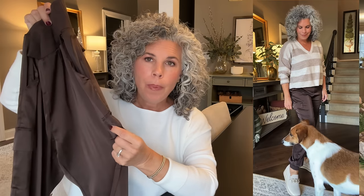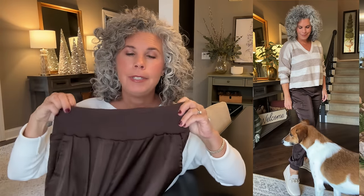Then my new favorite fashion item this year is these satin cargo joggers. They have cargo pockets on the legs, but they're made of satin. They have an elastic waist. They are so flattering on. You can dress them up. You can dress them down. You can wear tennis shoes, loafers, slip-on sneakers. You could even put on heels. This is the color Dark Coffee, but I also want them in olive green and black.